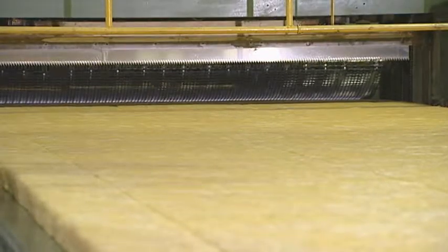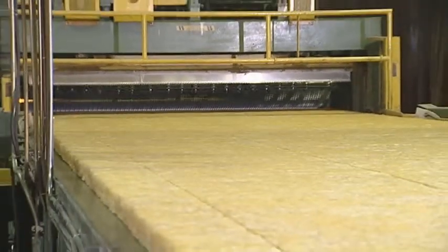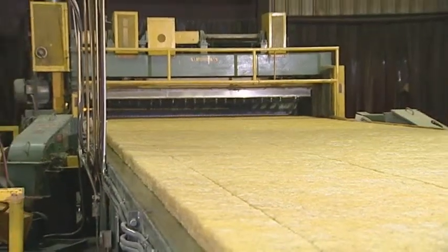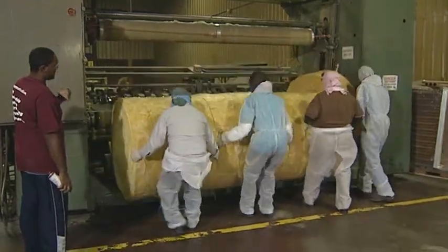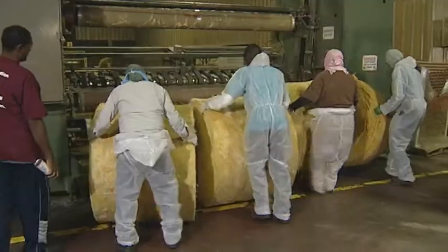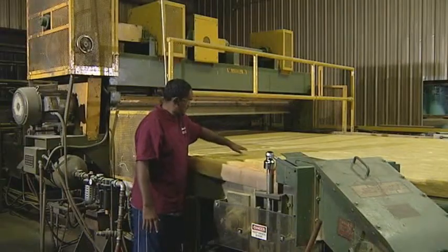So do you have a different machine for each different thickness, or do these machines adjust to the thickness you need to manufacture? No, the machine has the capability to do different weights by how we actually process the material and the speed of the line, but then we can also do different thicknesses and different widths. We have slitters that can cut the material to the different widths that we need, and then the oven can adjust up and down to create the thickness that we need for the material.